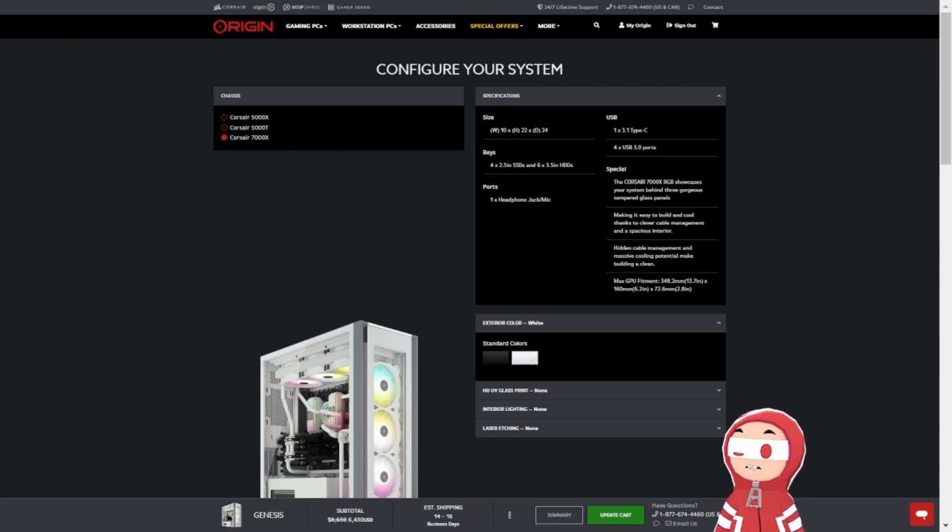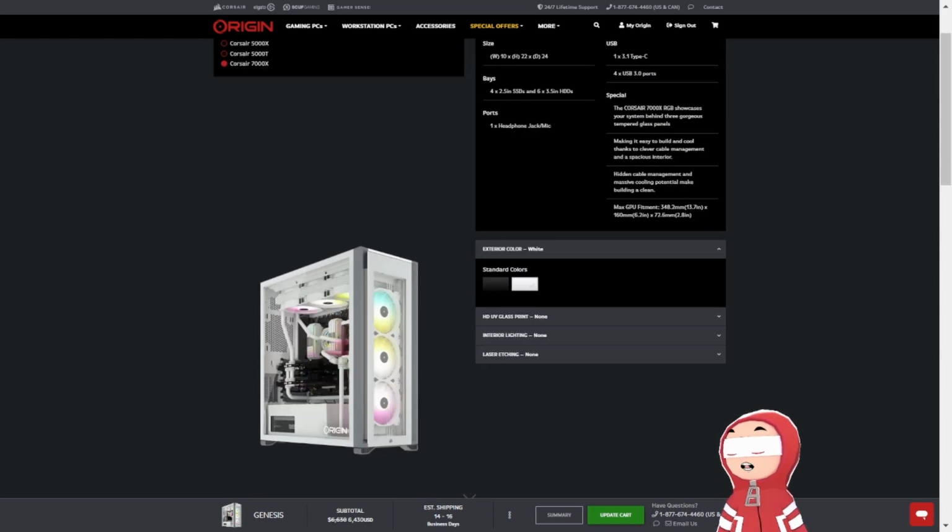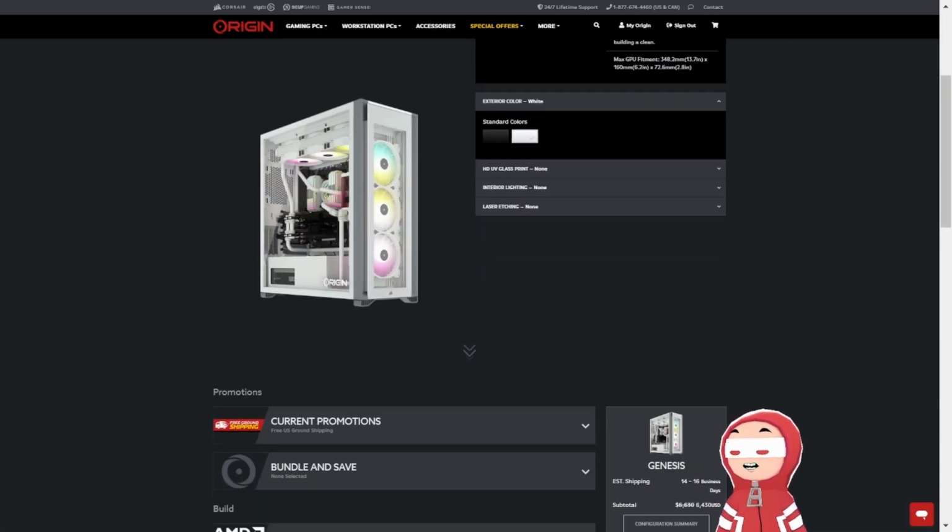I would advise, especially with this PC stuff, if they give the option, do not use their own parts. The Origin fans and the Origin AIO CPU cooler that I have, it's not good. The ones that got the fans replaced are much better. But this is supposed to be, quote unquote, the highest end full tower Genesis. The price is $6,430. Yeah, it sucks, I know.